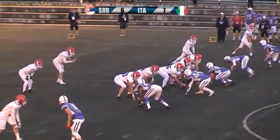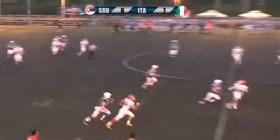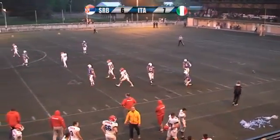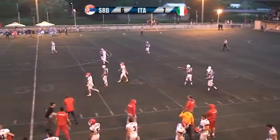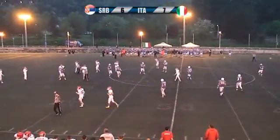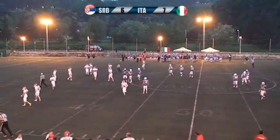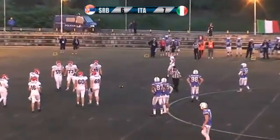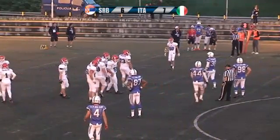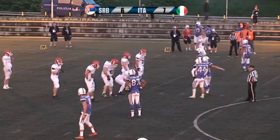So 2nd and 10, Team Serbia, quarterback rolling to the right, throwing the ball deep to number 17, Todorov, but the ball is overthrown, so it is a pass incomplete. Will be a 3rd and 10, still on the 35. A couple of substitutions on the white jersey team, as the Italian defense is adjusting, making a couple of shifts on the D-line.